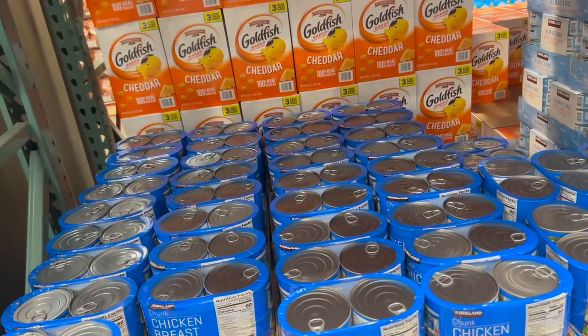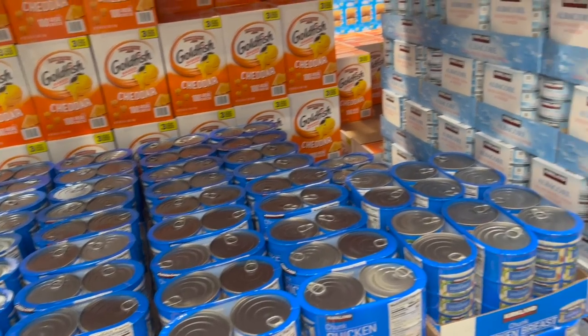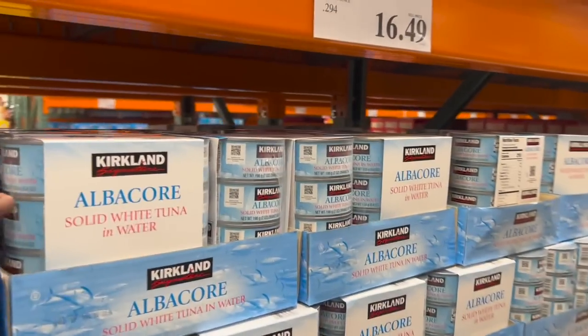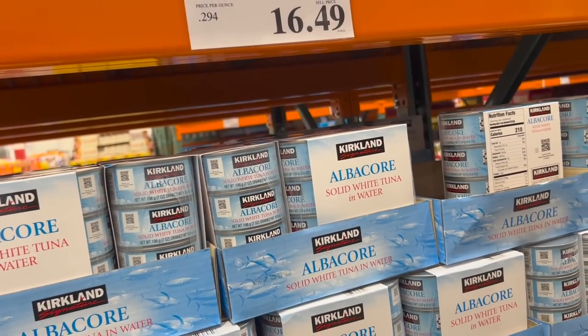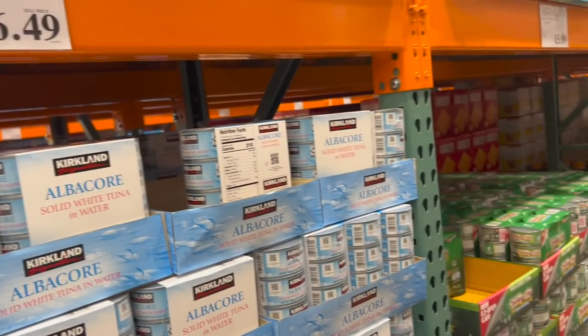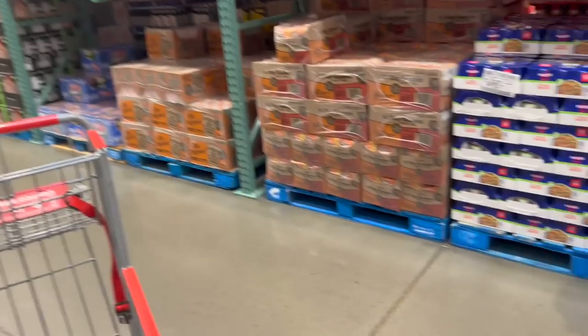Quickly. Quickly. Put it back quickly. One, two. All right, y'all. This is what I came to get. This albacore. Come here, Bubba. I need that. Need the cart. This is what I came to get. Albacore.